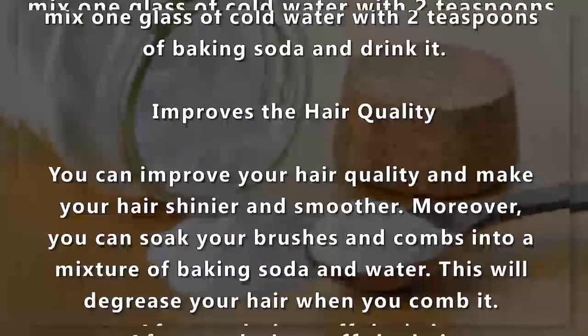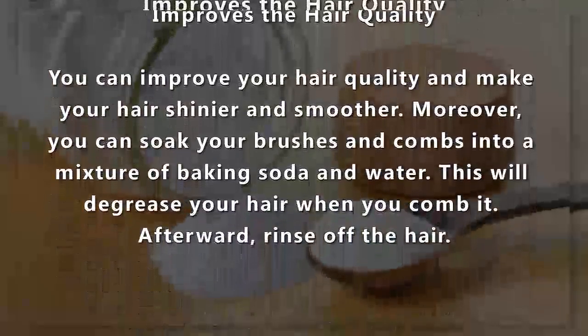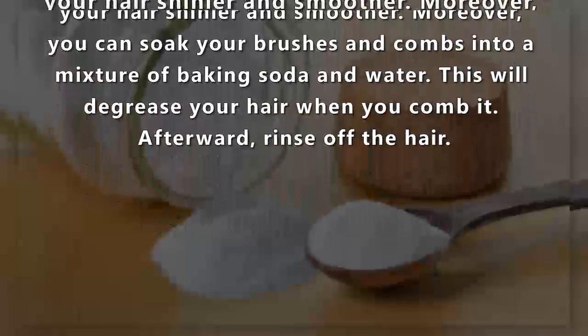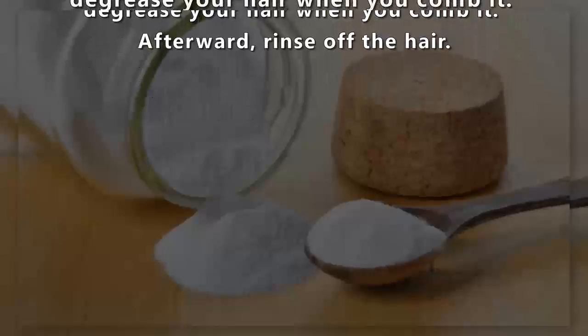Improves the hair quality. You can improve your hair quality and make your hair shinier and smoother. Moreover, you can soak your brushes and combs in a mixture of baking soda and water. This will degrease your hair when you comb it. Afterward, rinse off the hair.